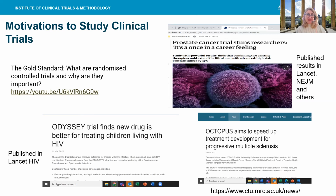And why are we asking you to come and study clinical trials at UCL? It's that we really have a large portfolio of trials and disease areas that we focus on. And as you can see, some of the results are published in The Lancet, New England Journal of Medicine, and many other high impact journals relevant to the study area, and they get picked up by news and also influence work that goes on in other continents, as you can see by the Odyssey trial on HIV, and also looking at some of the new interventions and new trials that we can design, as in the Octopus.